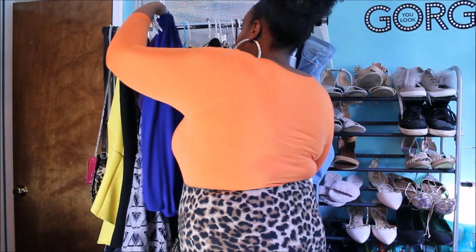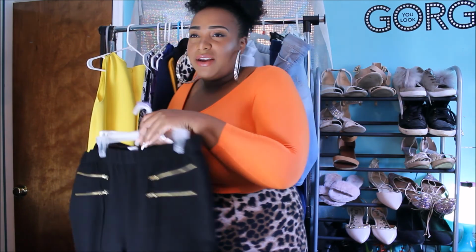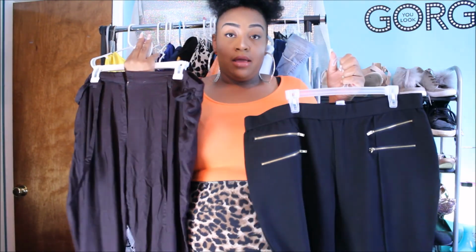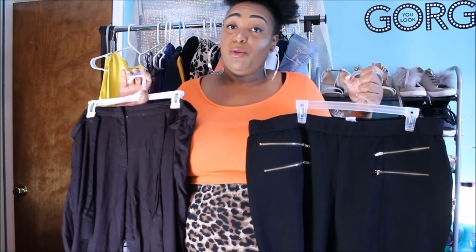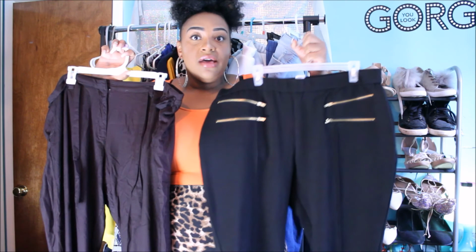And then as far as pants, which was kind of a little bit of a struggle because I don't really have many slacks, I do have these two pairs of pants that I got in my Dia boxes. And what I love about them is that they can be worn to work and they can also be worn on weekends. So these are very versatile types of pants to have in your wardrobe.